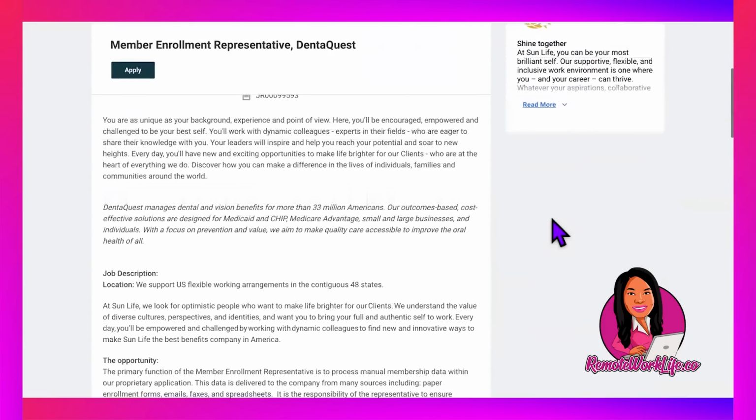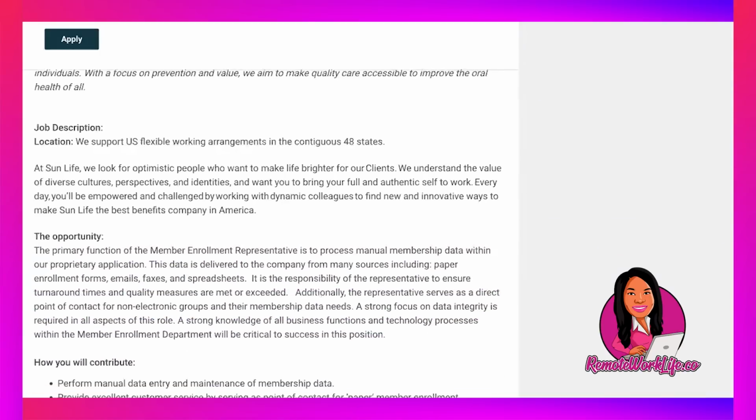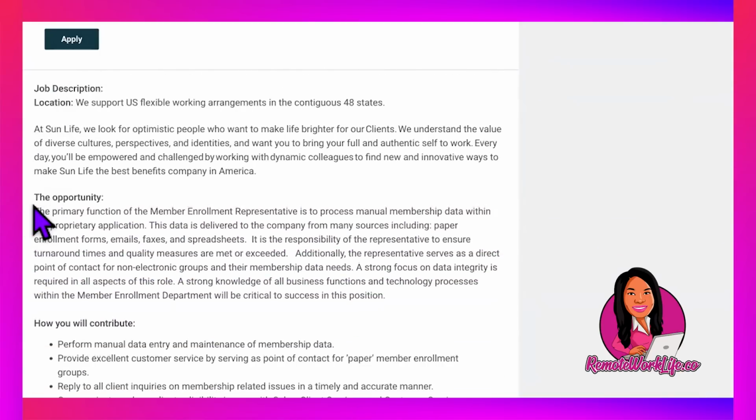So really jumping on in here, I'll get to the good stuff. They tell us that DentaQuest manages dental and vision benefits for more than 33 million Americans. Our outcomes-based, cost-effective solutions are designed for Medicaid and CHIP, Medicare Advantage, small and large businesses and individuals. With a focus on prevention and value, we aim to make quality care accessible to improve the oral health of all. So job description, we'll get to the opportunity.